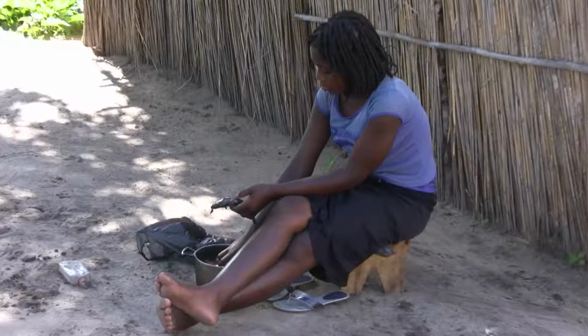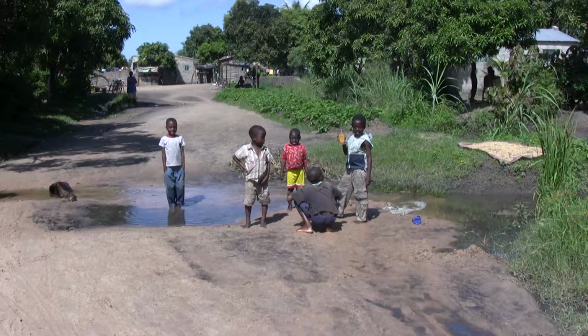Through Care for Life, we learned that one of the biggest problems they have here is with sanitation, and that the latrines they currently have are just pits in the ground. In the monsoon season, the pits will fill up and the walls will collapse in, so the latrine waste will go out into the streets and will also go into the well water and contaminate it.